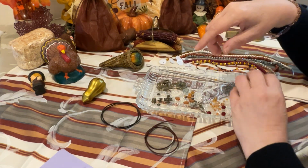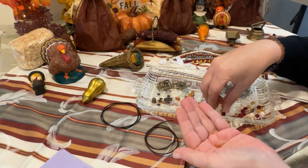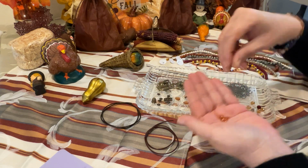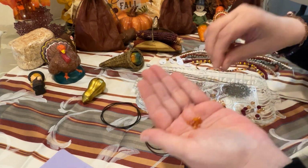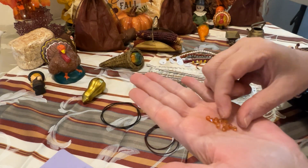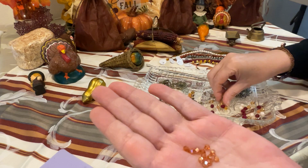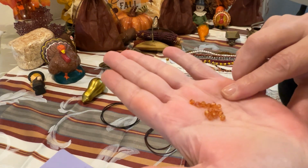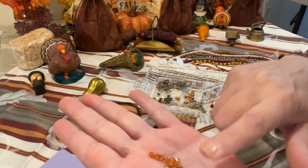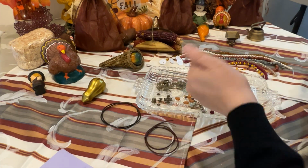And then I have, in that same bag with your rondelles, your 4 millimeter faceted bicones in magma. Let me get a bunch of them pulled up here. They are so pretty. Oh, there's a Czech glass. Let me get that out of the way. Let me pull some of these up here. I hope you guys can make those out. They are absolutely stunning. Those are 4 millimeter bicones in magma.